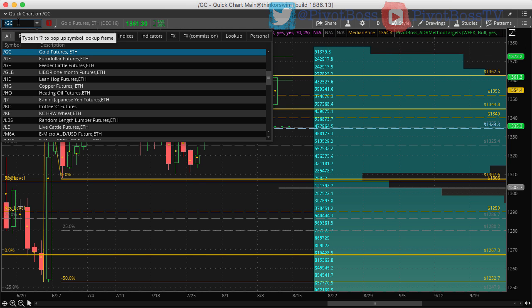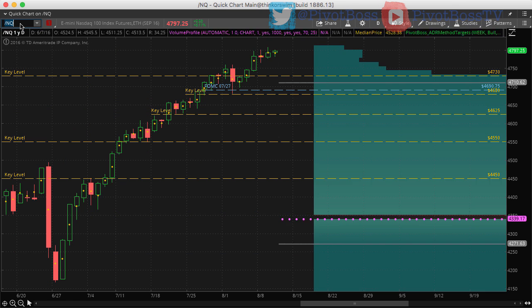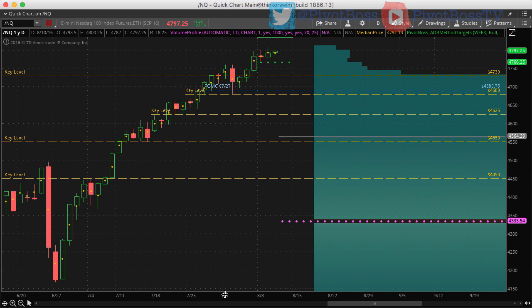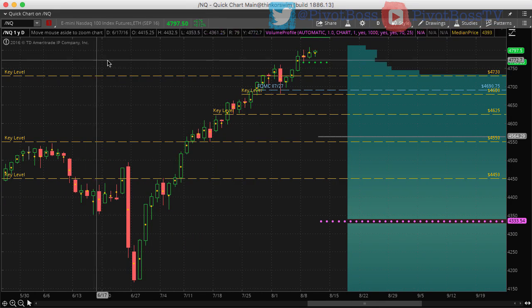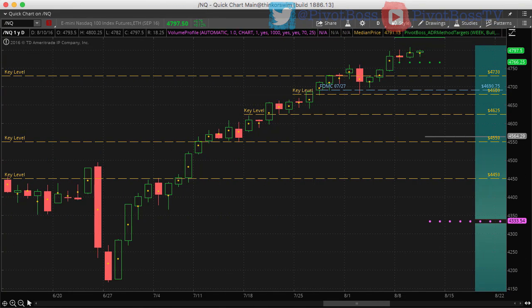Lastly, let's take a look here at the NQ. The NQ has been super, super bullish. Very strong. This one's had one-day pullbacks at the most, and every day after a one-day pullback, we've seen significant strength. Here's a one-day pullback, boom. Small one-day pullbacks and going. This one's a bigger one, and boom.